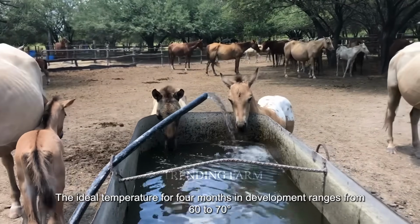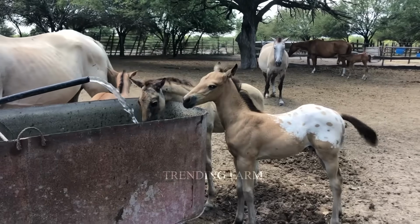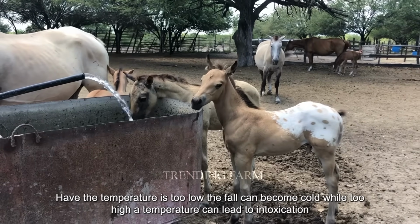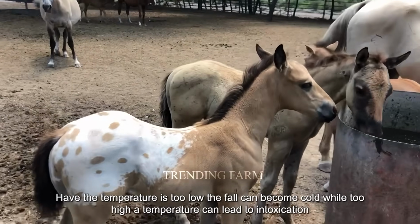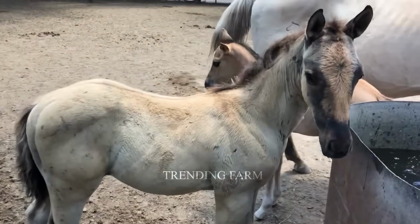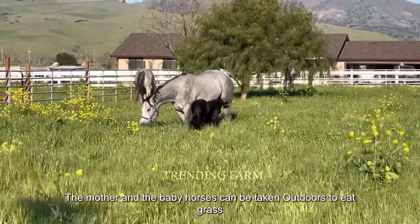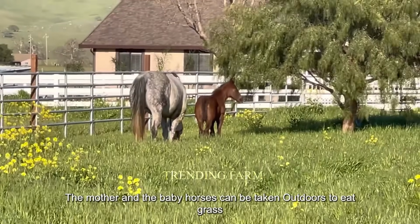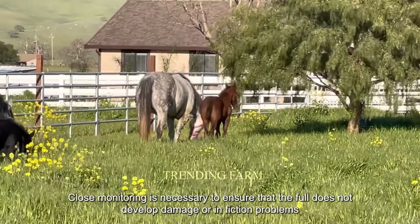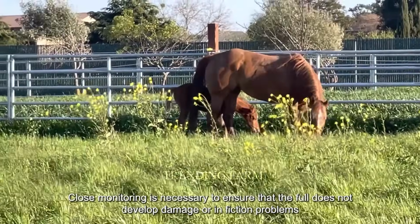The ideal temperature for foal warmth and development ranges from 60 to 70 degrees Fahrenheit. If the temperature is too low, the foal can become cold, while too high a temperature can lead to intoxication. After about 2 to 3 weeks, the mother and the baby horses can be taken outdoors to eat grass. However, close monitoring is necessary to ensure that the foal does not develop damage or infection problems.